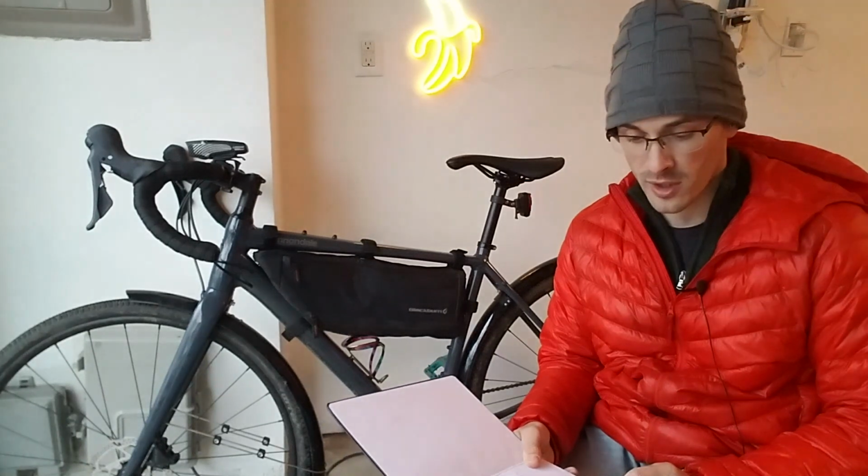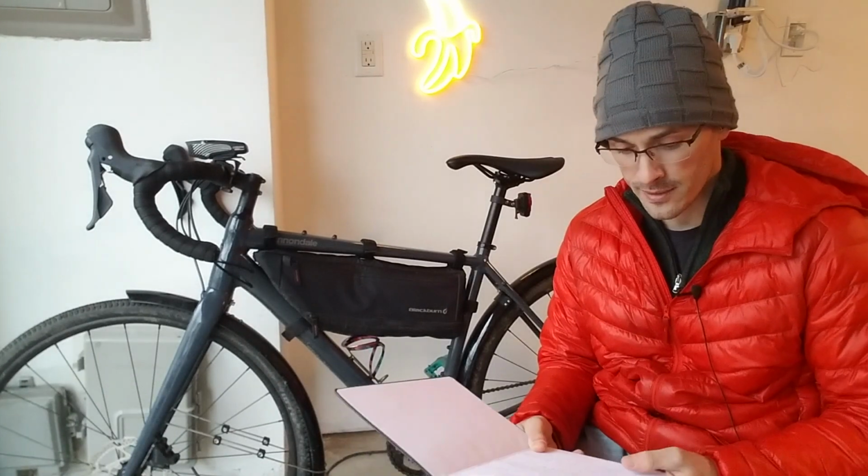So the medium I knew was for me. I will say if your inseam is any less than 29 inches, I would go with the small. The medium is great for anyone with an inseam of around 30 to 32. But of course, you want to hop on one of these bikes and size it for yourself.